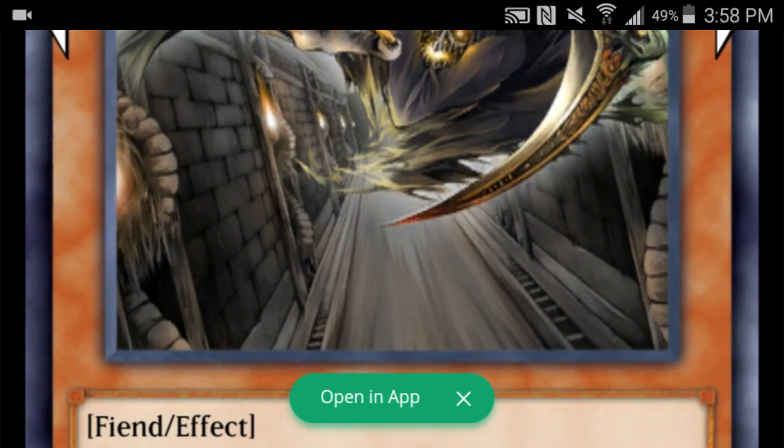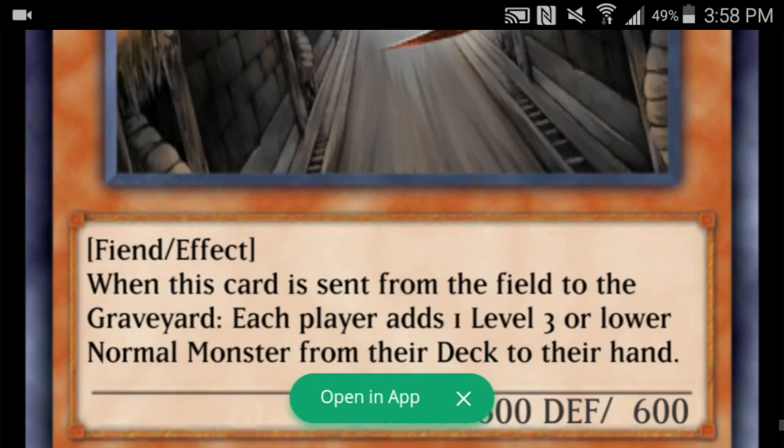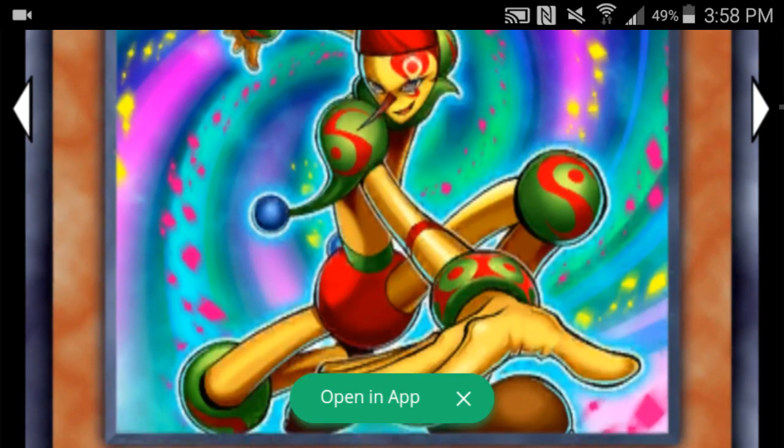Like right now, I'm trying to make a ritual deck where I want to get Sonic Bird and some other guy to search my deck for ritual monsters. But these type of cards are really useful in Yu-Gi-Oh! Duel Links, that's for sure. And it's interesting to see more of them if this is true. Let's load the remaining images. We got Legion the Fiend Jester.